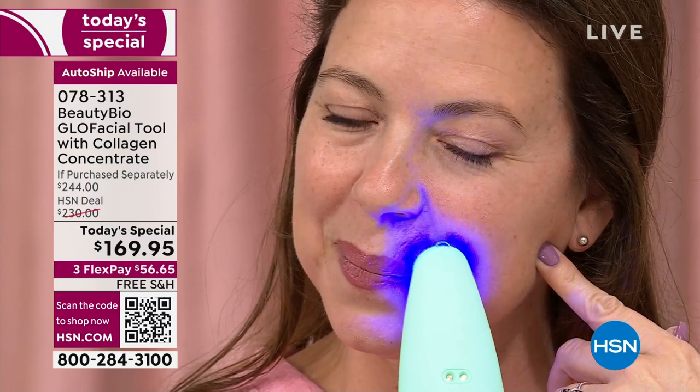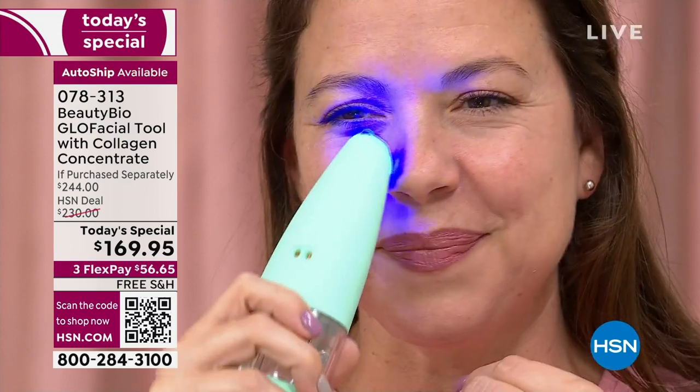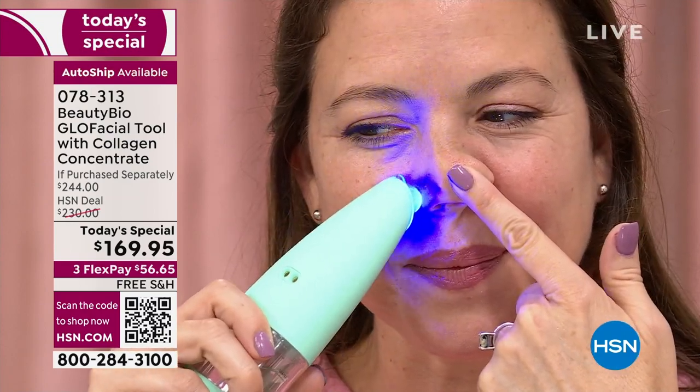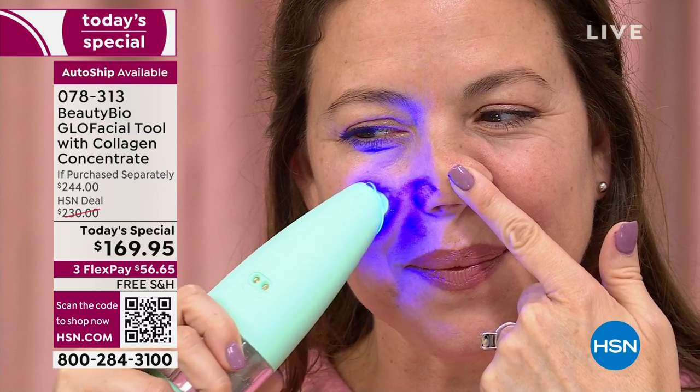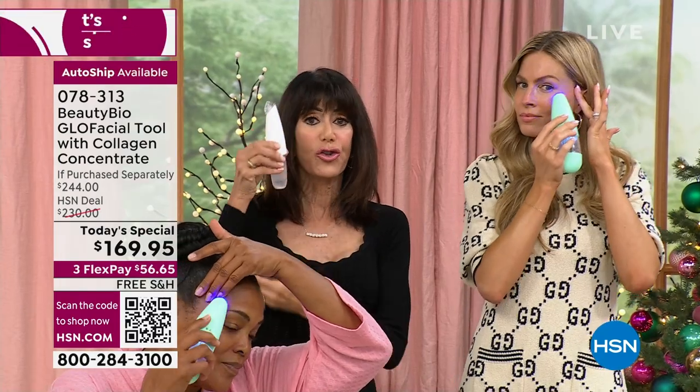And by the way, you just pull your skin taut, and watch it go. Look, you see that blue light? We all know the benefits of blue light, right? We can't even go into any of that, but you know the benefits there. And you can go where you need to go. You really only want to do one or two passes in each of the areas. Keep it moving, and always keep the tool vertical.